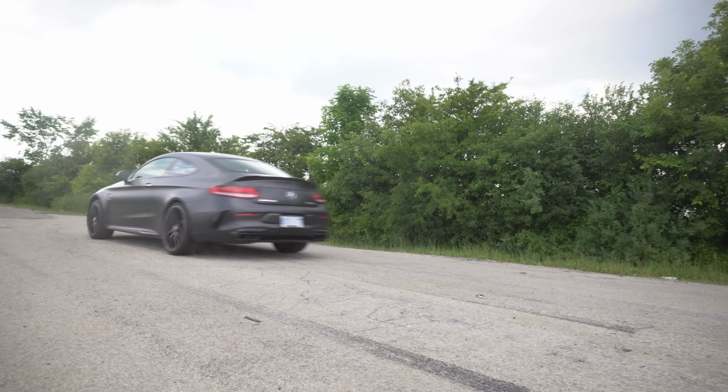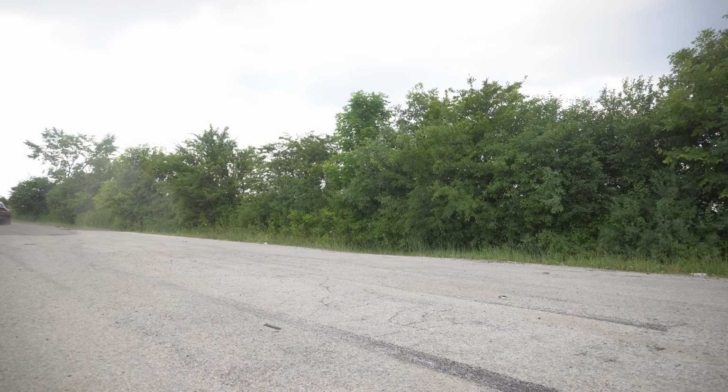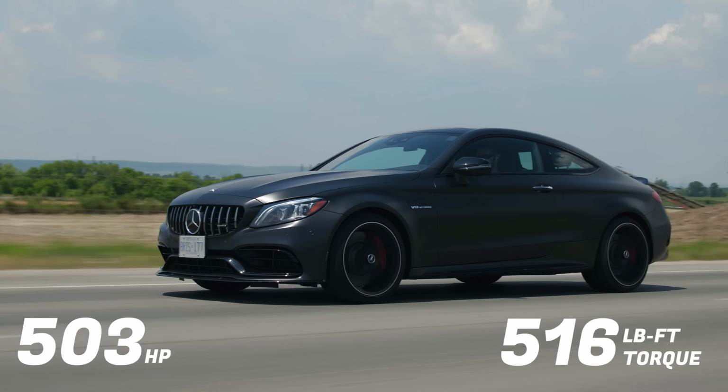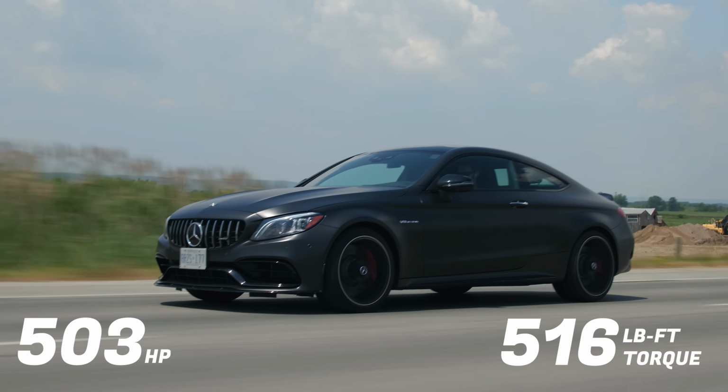2020 Mercedes-AMG C63S Coupe with launch control. Bit of a violent launch. Horsepower and dirt. 503 horsepower, 516 pound-feet of torque from a handcrafted 4-liter twin-turbo V8.